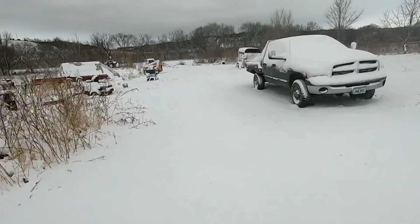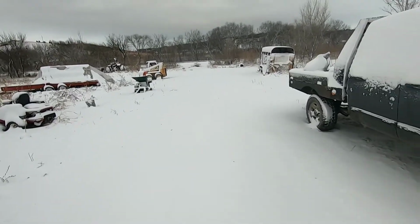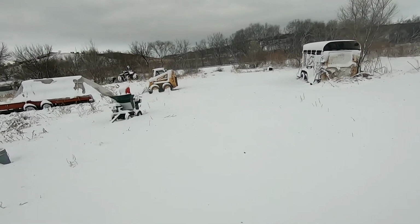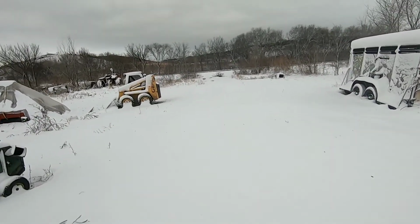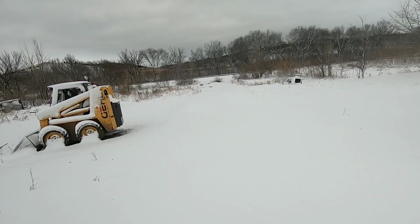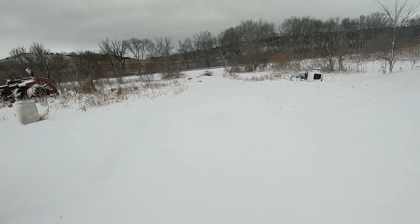I have kind of a long driveway. Get down to the road. My animals are across the road on a small piece of ground. It's just on the other side of the highway. I have my pen where my pigs are at, horses, my two miniature horses, and my chickens.